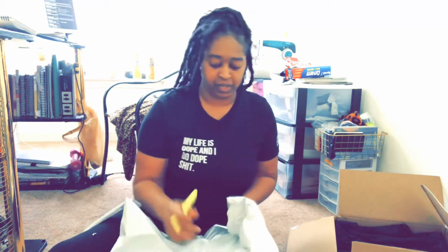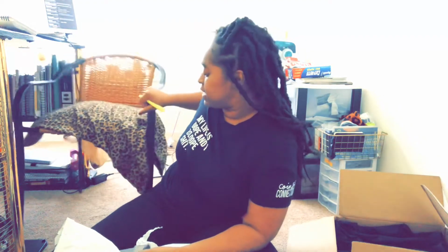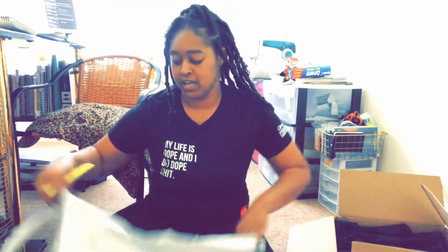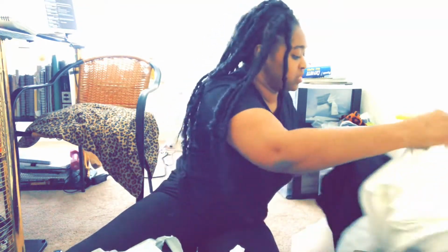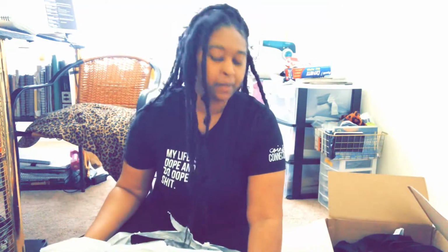So I'm going to take the shirts out, pull the inventory of the shirts that need to be pressed. I'm going to set them on this chair, and then I'm going to take the rest of the shirts and put them in the box with the other stuff. I probably need a bigger box, and I'll probably need to put the shirts that I'm going to use with sublimation over there. Separate them between black and white. That should make my life a little bit easier.